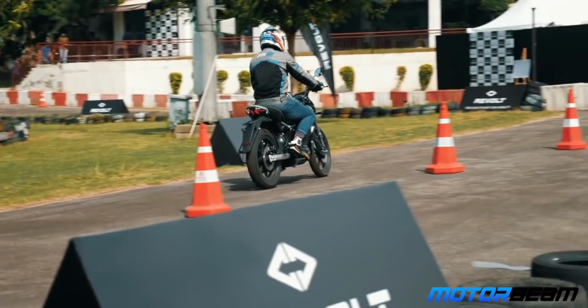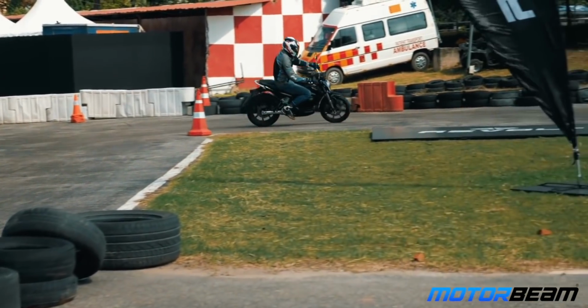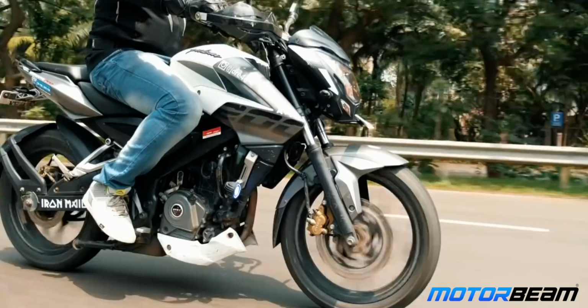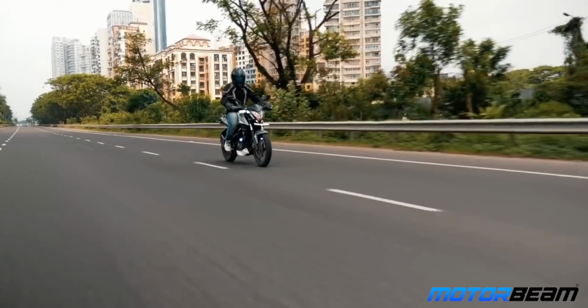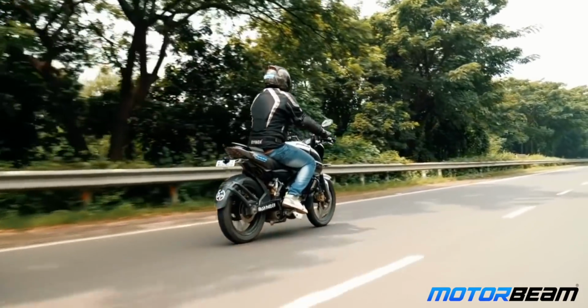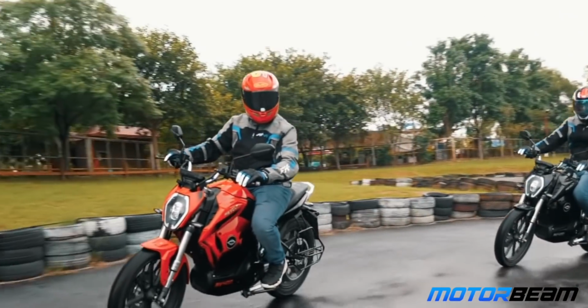Now let's jump to the performance aspect as we are comparing an electric motorcycle against a fuel powered or a petrol powered motorcycle. The electric motor on the RV400 delivers about 54 Nm of torque right from the word get-go, while the Pulsar NS200 only has 18.5 Nm of torque, that too around 8000 rpm. But the NS is a lot quicker, a lot faster too, as it is way more powerful at 24.1 bhp against just 9 bhp on the RV400.